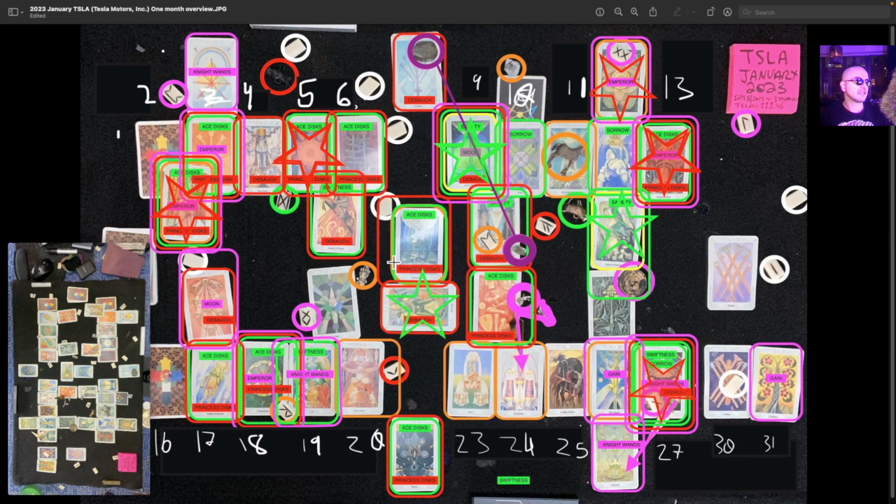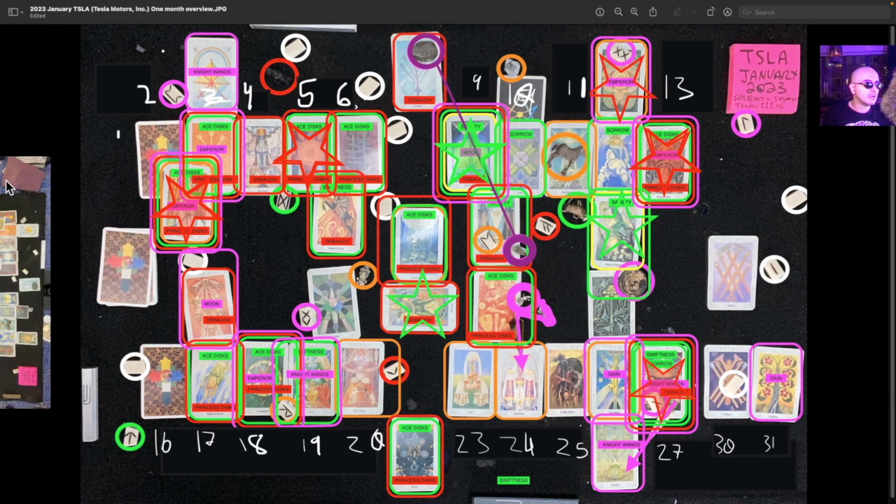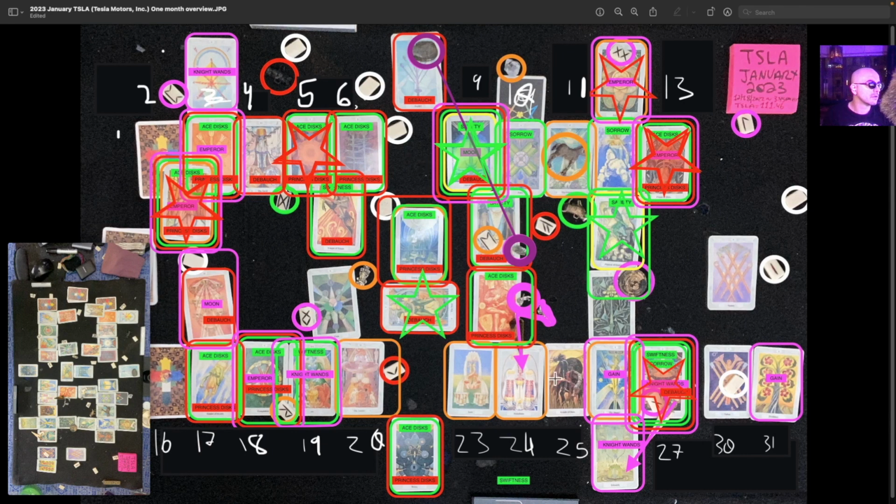Yes. Does TSLA's lowest price level of January 2023 take place on more than 4 separate days of January 2023? And another location somewhere. One, two, three, four. Let me do that one again. Does TSLA's lowest price level of January 2023 take place on more than 4 separate days of January 2023? Got a yes. Or, well, that's actually a maybe. Interesting.